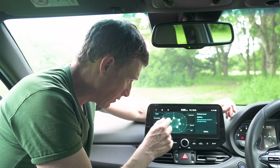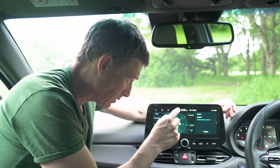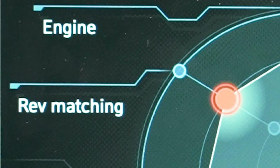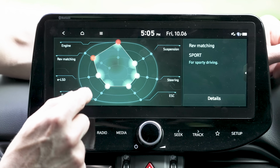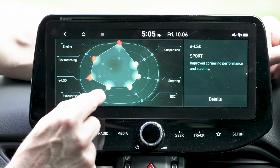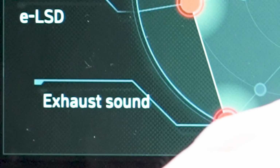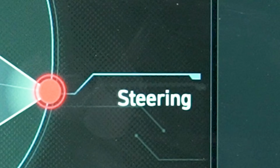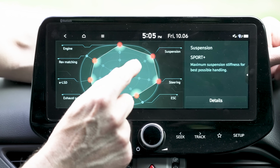So you can choose different settings for the aggressiveness and responsiveness of the engine, how quick the rev matching is for the gearbox, how aggressive the electronically controlled limited slip differential is, how noisy the exhaust is, how much the ESC intervenes, how weighted the steering is, and how stiff the suspension is.